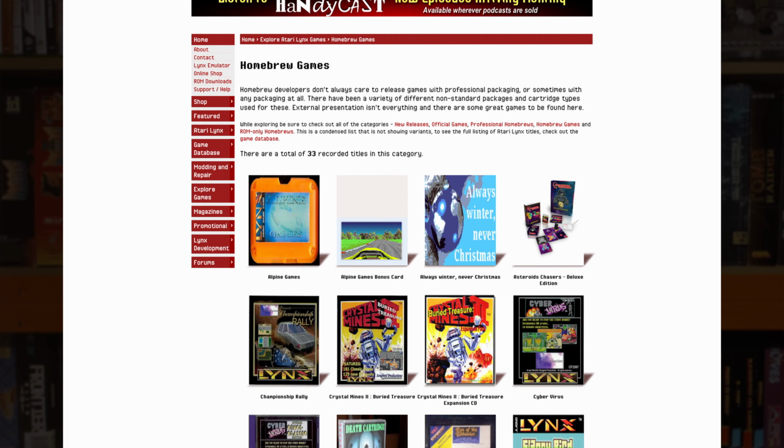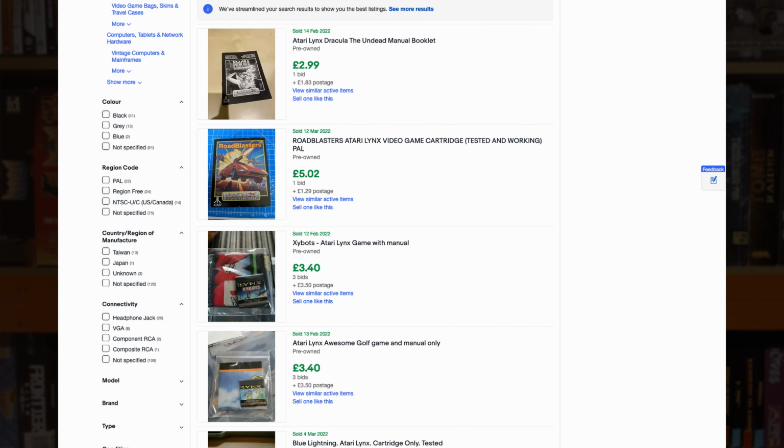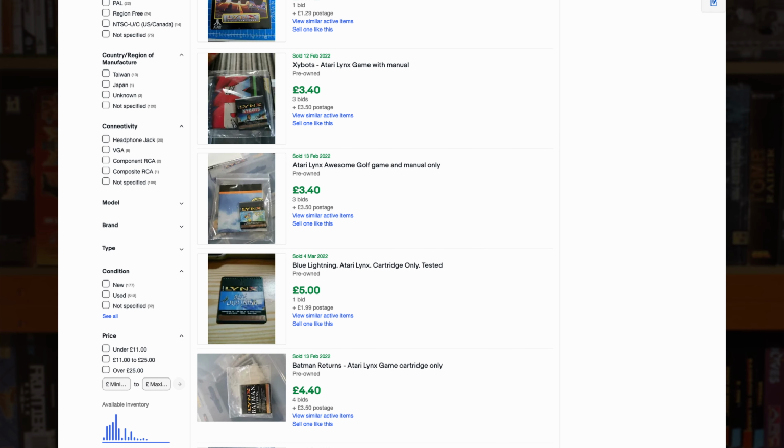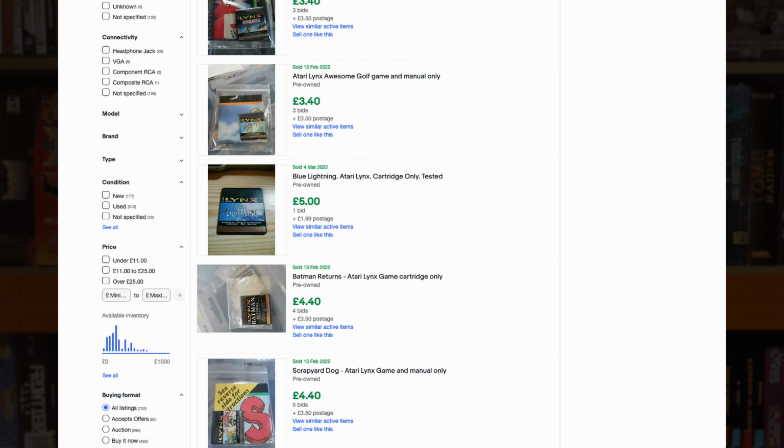The Lynx is a cool system to collect for, and while the console itself can be a bit pricey due to the fact that there just aren't that many of them out there, games can often be picked up inexpensively and there are also flash carts available.